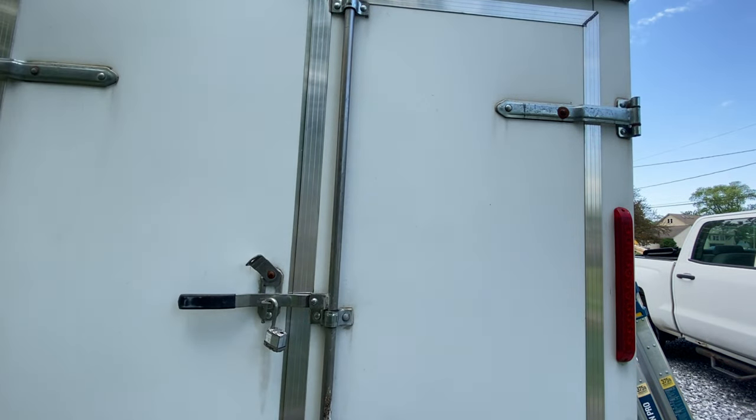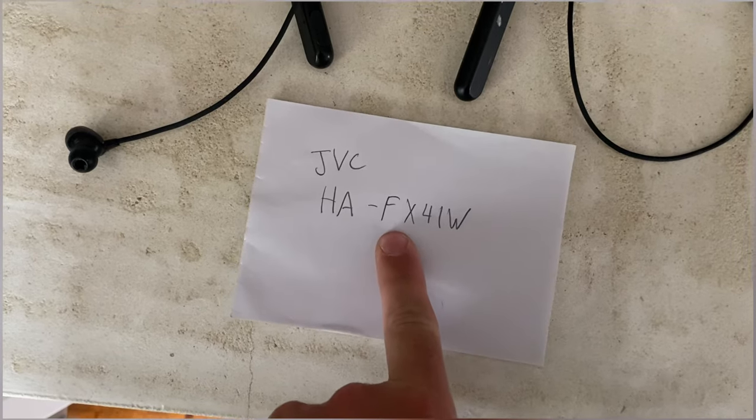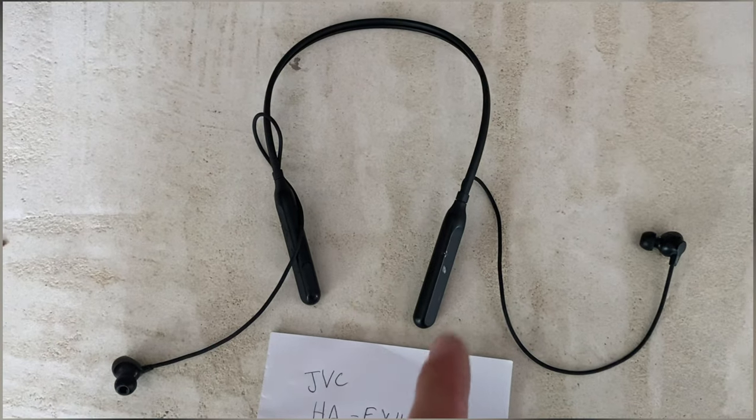The battery on these specific ones lasts like 2 days. And they're only 50 bucks. Yeah, they're awesome. JVC, this is the item. Look them up. Highly recommend.